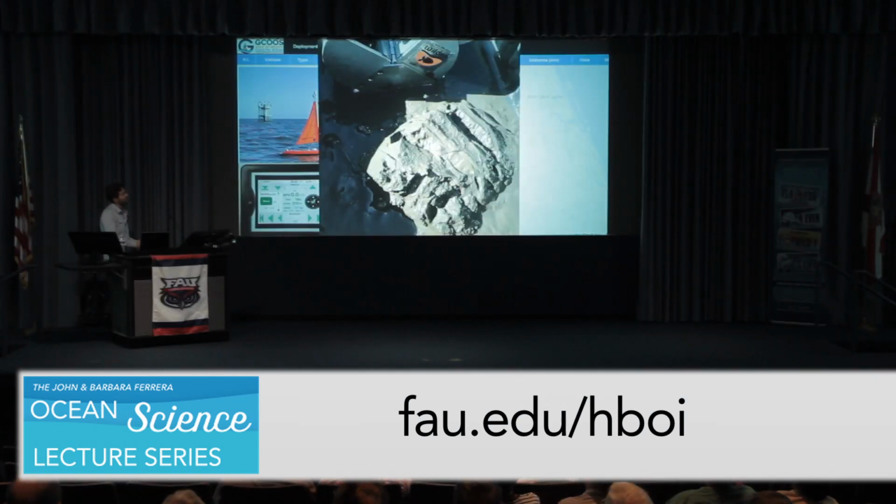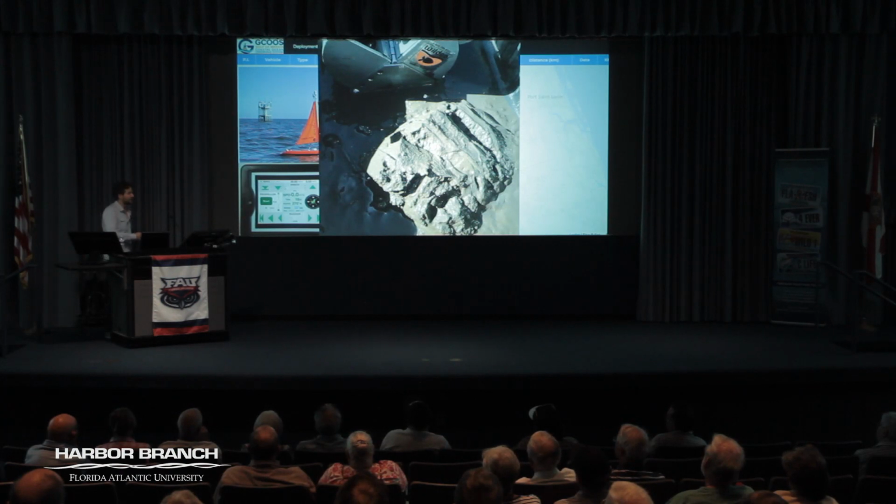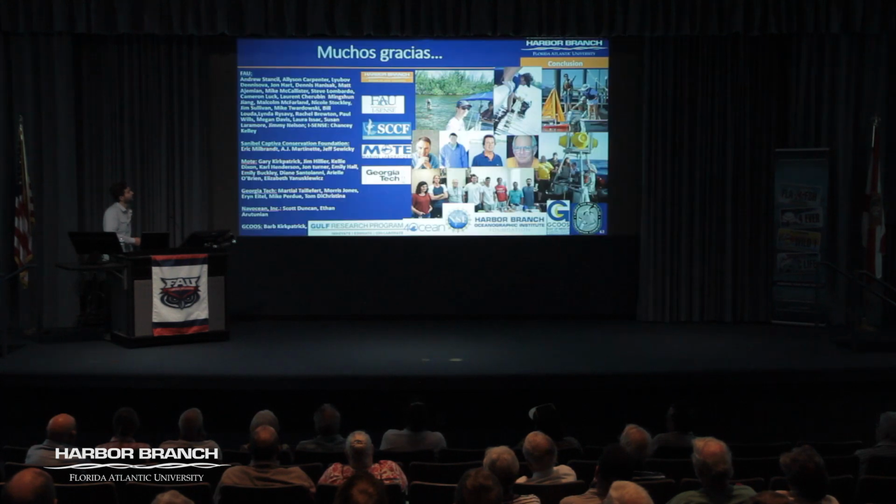And of course, I couldn't help but take a mud sample when I was out in the lake. And sure enough, there's a ton of iron out in the lake. So I certainly intend to explore the coupling, or the role that sediments may play in causing the Microcystis blooms out there on the lake.